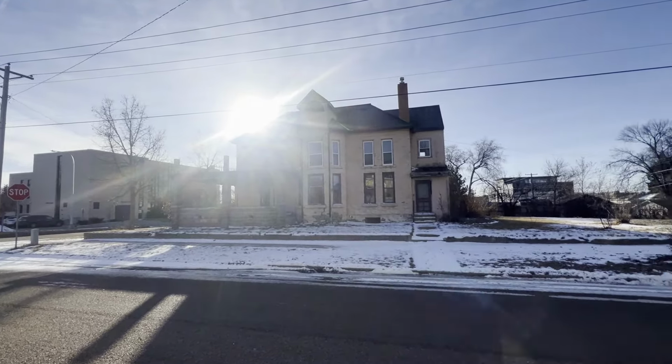We'll see if we can get in, but I highly doubt that. It's all boarded up. Nowhere to climb. Boarded up, what's in there? Can't see anything. And there's a window.